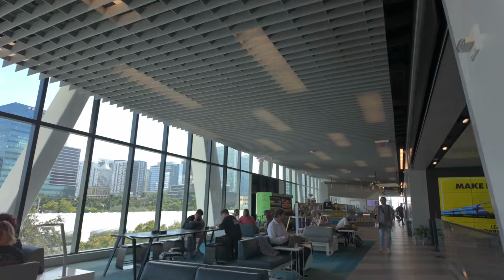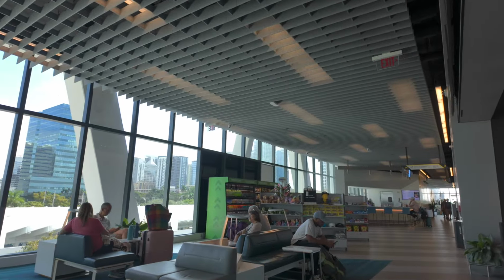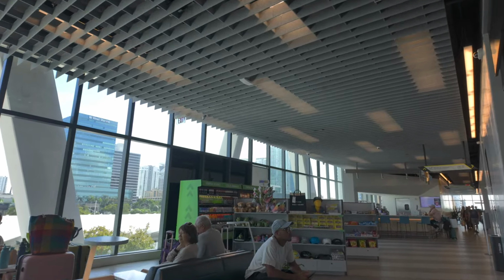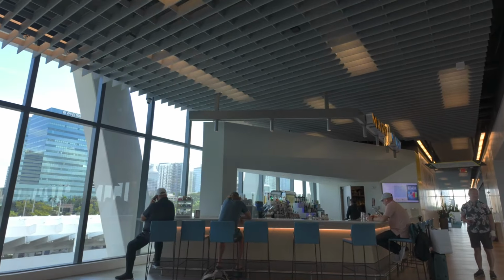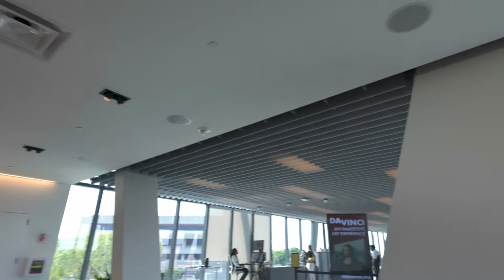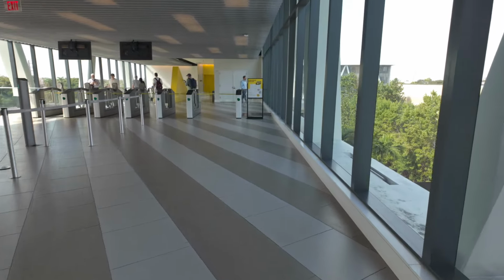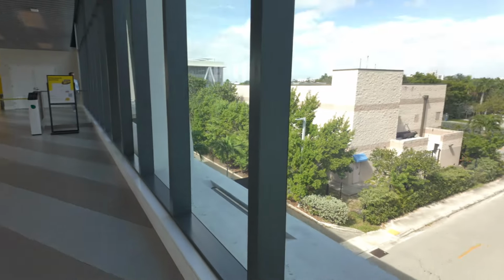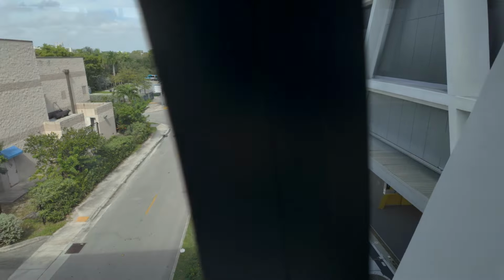So we just made it here to the Fort Lauderdale terminal. It's laid out a little differently. It still has kind of a bar area down there and a little quick service area here. And there's the premium lounge down there on that end. There's the train right there. Just got off.